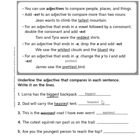Now on heaviest, I forgot to point out here, heavy is H-E-A-V-Y. So what do we do with the Y? We change it to an I, and then we add our est. And then with biggest, big is vowel, consonant at the end. So we have to double that consonant before we add our est.